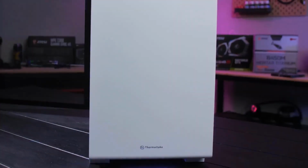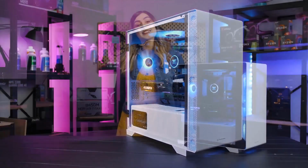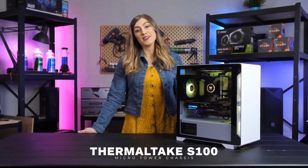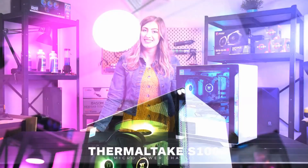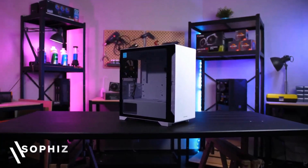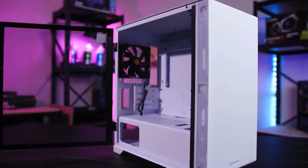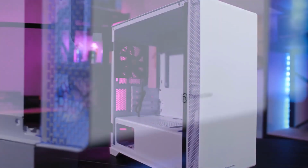Looking for the best Micro-ATX cases in 2025? Whether you want a compact PC or need something that fits in a smaller space, these cases offer great performance and cooling. From simple designs to ones with cool RGB features, there's something for everyone. Let's check out the top picks for your next build.